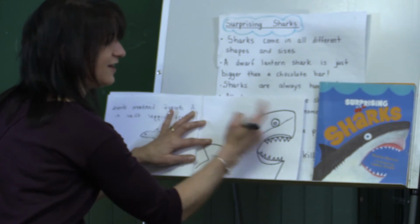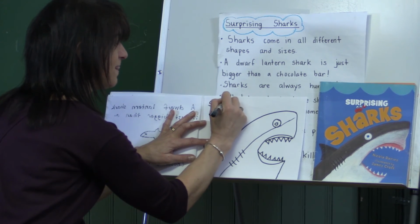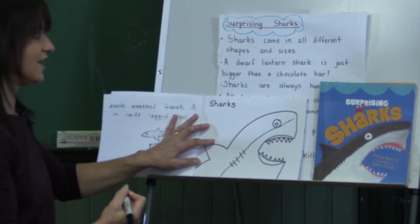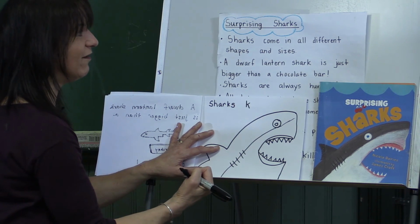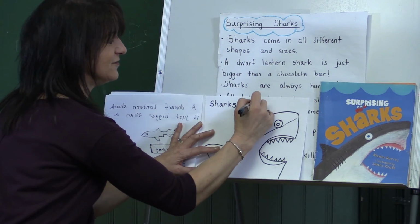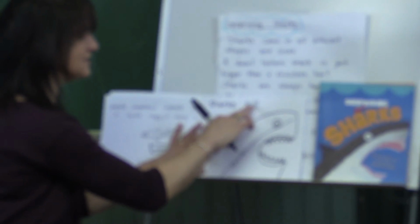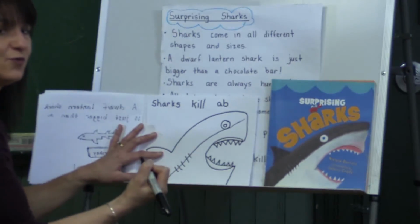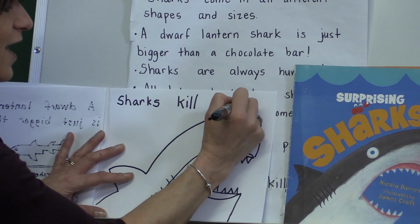So sharks, I know how to write that because it's right there. Sharks. And kill. Kill starts just like kite. And I know the word will. So kill and will have the same ending, right? Sharks kill about. About. So if you don't know how to write the words, you can say the word slowly and see what sounds you hear. About. Well, I hear the word out.